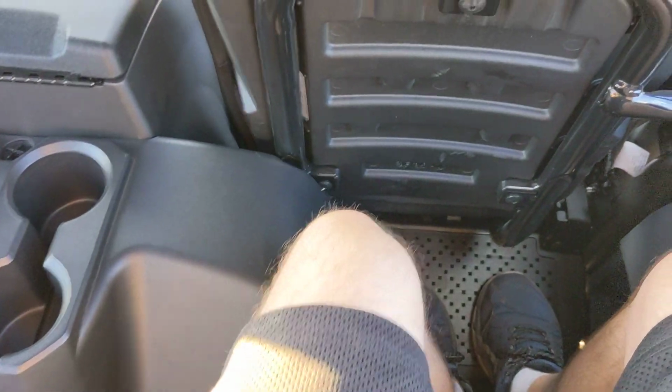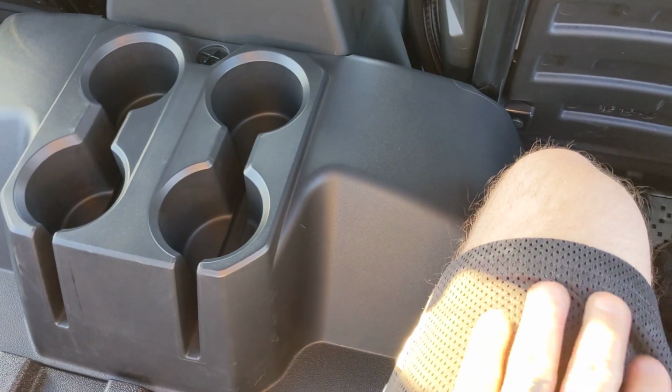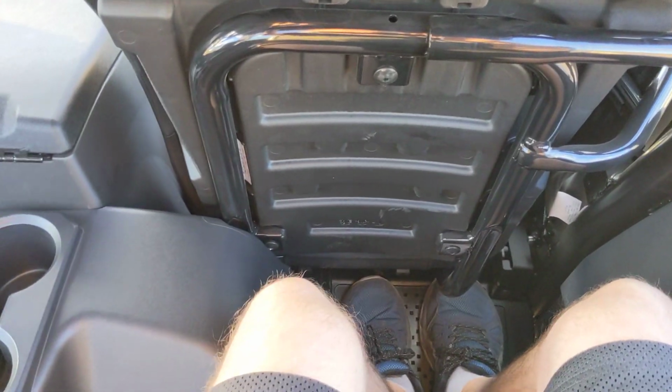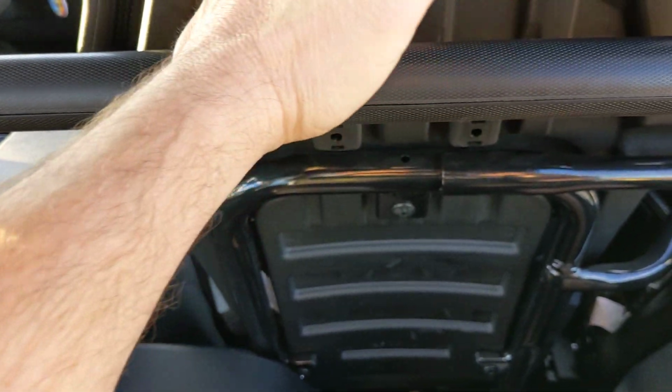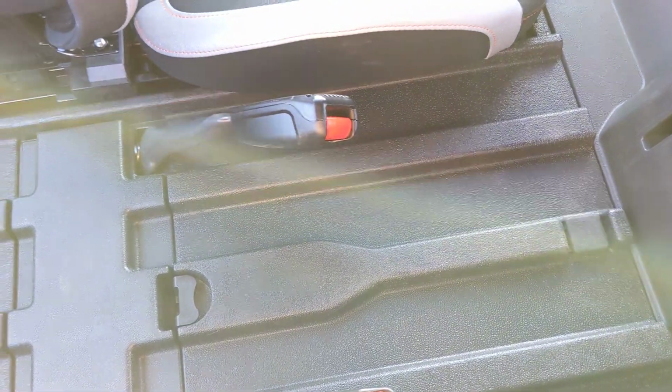My leg is pushed over a bit because of the engine cover. It does push your leg over a bit. But there's plenty of room for your feet. And if you got big feet, I got a size 9.5. So I got plenty of room here still. But the way it's angled too, it kind of gives the passenger, if you're an adult, a way to plant yourself a little bit and hold on to the grab bar if you're doing some gnarly terrain and navigating some rocks or hills. And you can see the space between, plenty enough to fit a cooler.